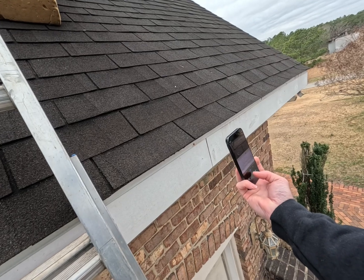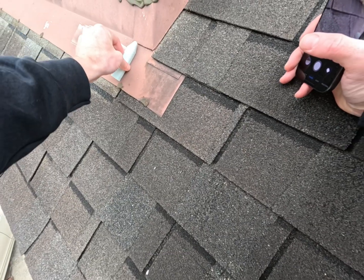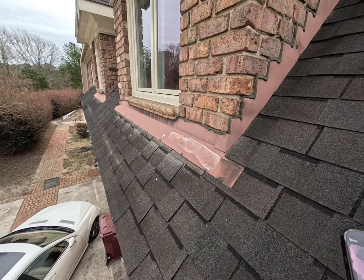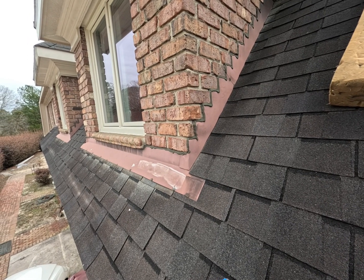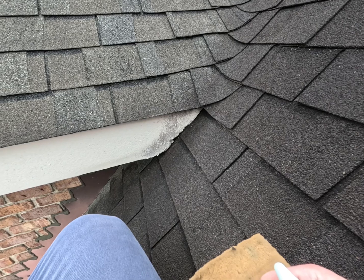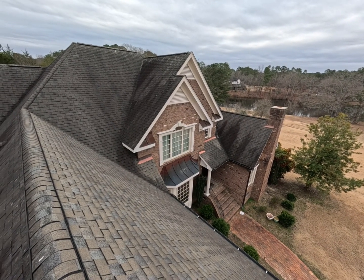Got drip edge. Not a whole lot there, but it's a steep one. Got some fascia that's starting to go right there. Okay, she's pretty big. Let's go ahead and get some pictures going.